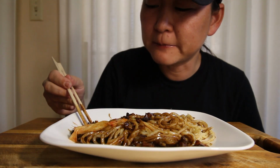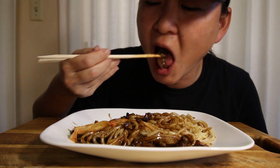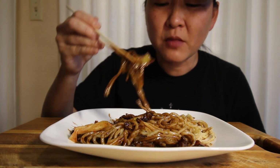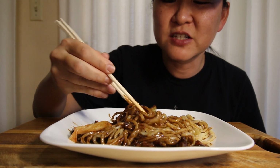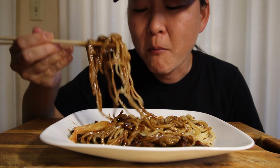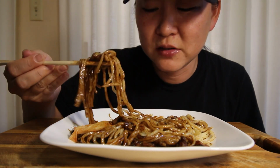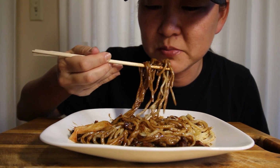I also taste, in these bits, I thought it was just onions. I taste cabbage. And I must admit, I never liked this as a kid. My mom loves this, and she would buy it. And I just absolutely didn't want to eat it. But I don't know why, because it's nothing weird. It's just meat sauce and veggies.